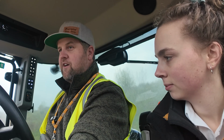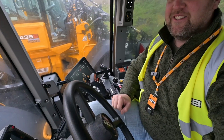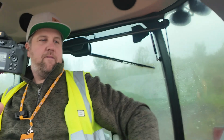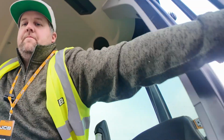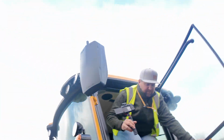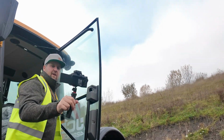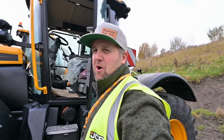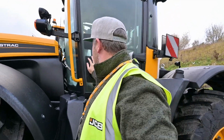4220s are working real good for us, but check this out, guys. Brand new tractor off the assembly line, headed to Poland. All good things must end. Oh, that's a sad moment. I'd like to drive it home.